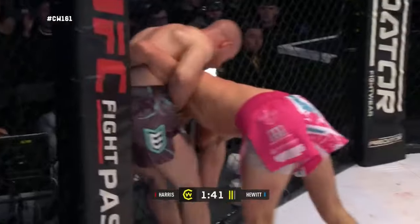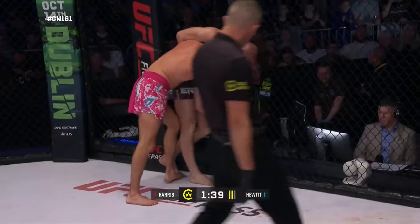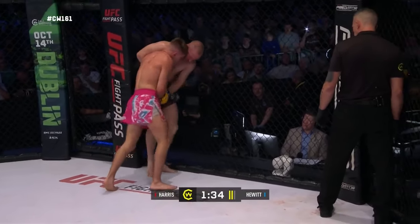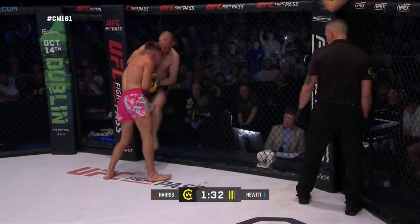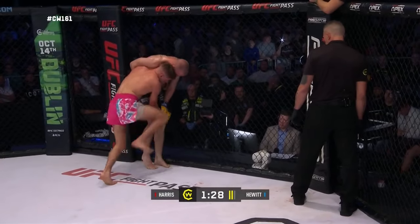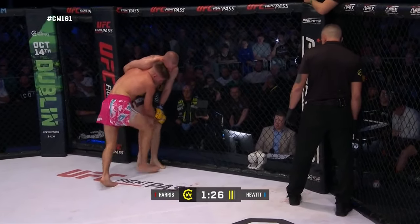I agree. Back to the feet, and now Harris looking for the takedown. A real back and forth in this round. 90 seconds left to play with in the second round. Ryan Hewitt, Ger Harris.